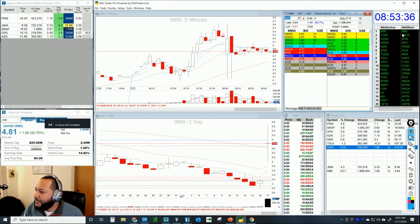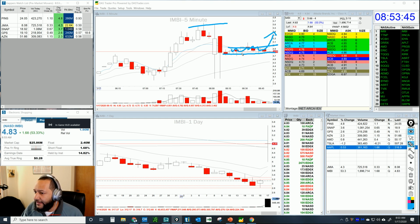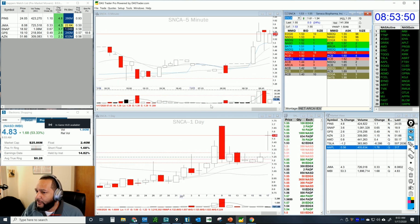NASDAQ gainers, AMBI, we do have, this is a low of the day, kind of chopping around here between $5 and 480. If it can hold here and give us a nice pop towards the high of the day and then start setting some ABCD patterns, could be a nice one to watch this morning for a possible breakout.